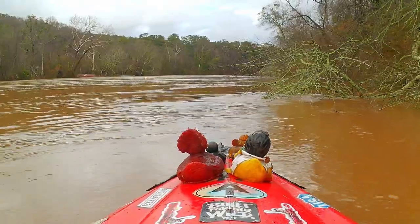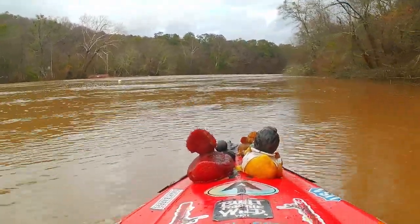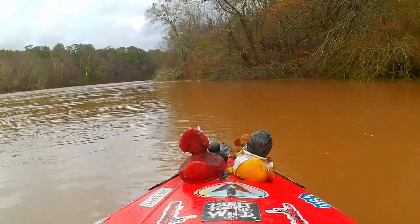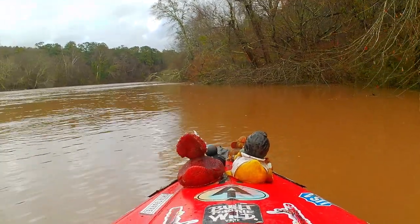High enough to get on the Don White trails. Just got to paddle against the current. But always stay on the bank, as far on the bank as you can. As you can see, there's really hardly any current over here compared to out in the middle. So it'll make things easier on yourself.